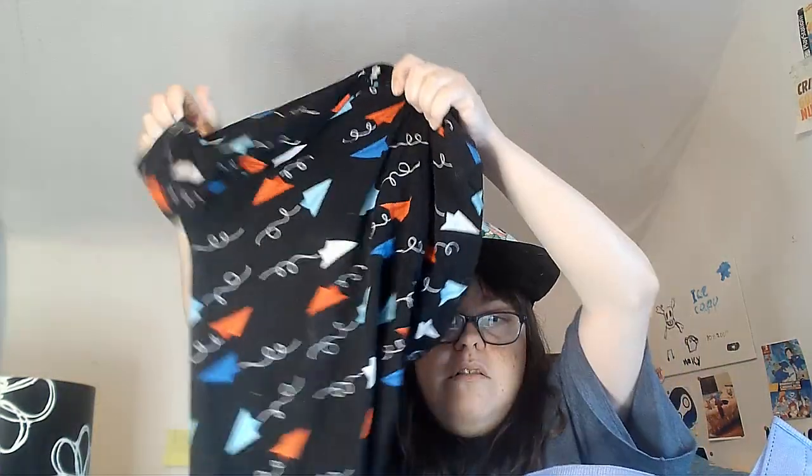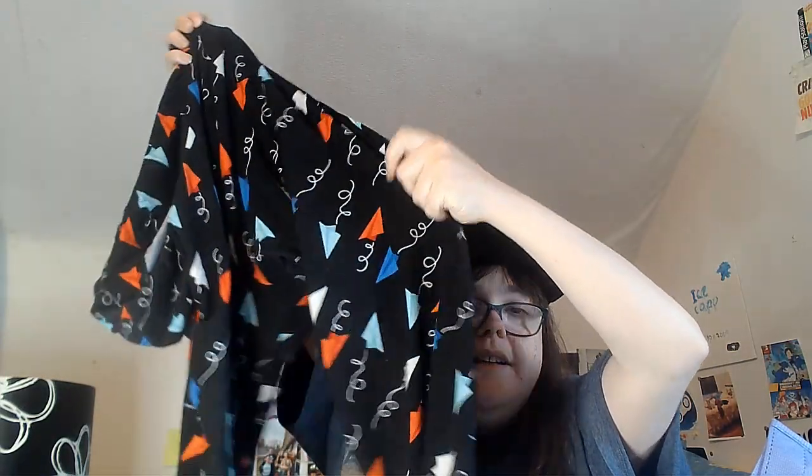I know I've already worn them, but these are some new pants. They have the paper airplane design in several different colors. I've already worn them, and they're nice and warm too. They keep your legs warm, so I really, really like these. They're good if I'm going for my walks too, but they also are just neat.